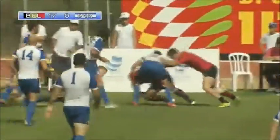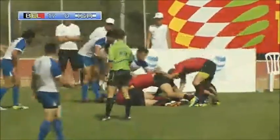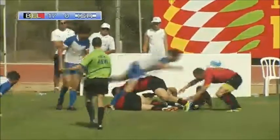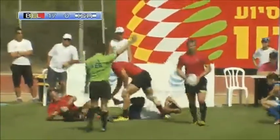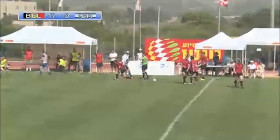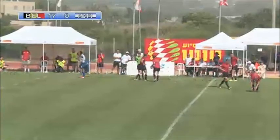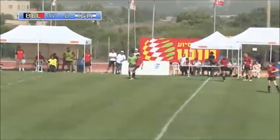Oh, that's a big hit for Israel. Good hit by Nimrod Kaplan, but the guy still could get the ball out. Penalty. That's advantage for Belgium, jumping over the ball. Bit of a mistake. Ball's not out. You have to wait for the ball to come out before you jump on the player, only when the halfback puts his hand on the ball.